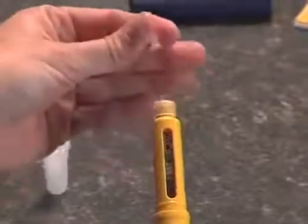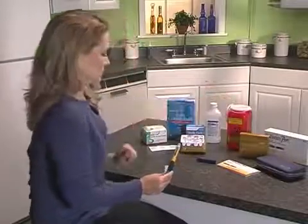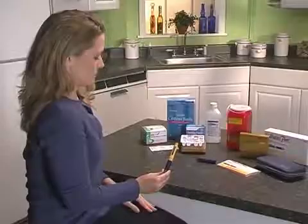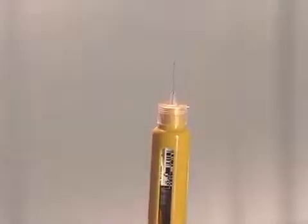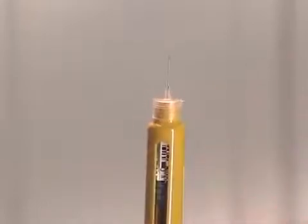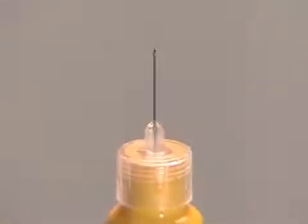Carefully remove the inner needle shield and throw it away in a puncture-proof container. Do not touch the needle or let it touch any surface while uncapped. Hold the Follistim pen with the needle pointing upwards. Tap the cartridge holder gently with your finger to help the air bubbles rise to the top of the needle. The presence of small air bubbles will not affect the amount of medicine you receive.